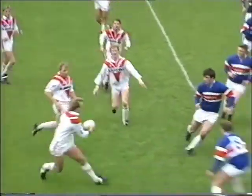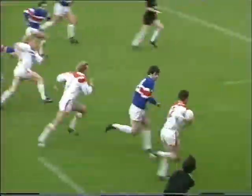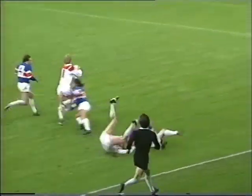But Saints keep it going, bring it to the right. Beavers, sharp ball on to David Tanner. Into space.